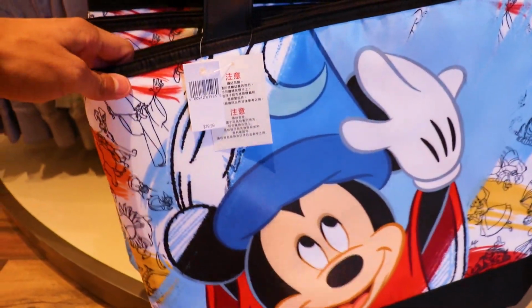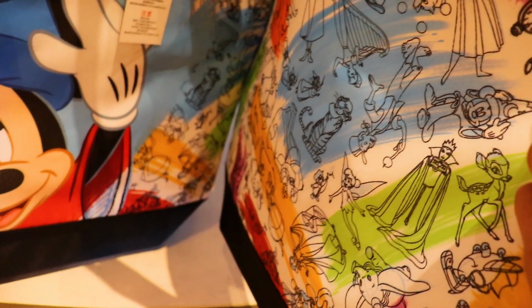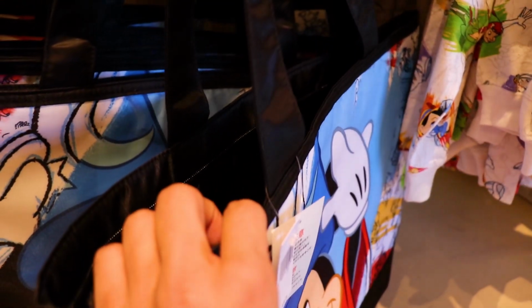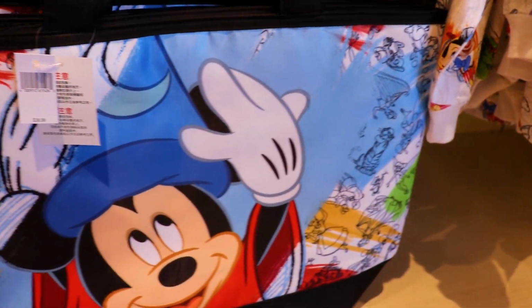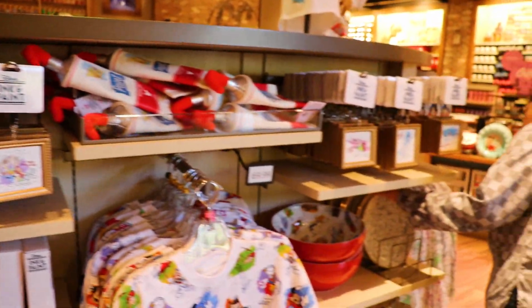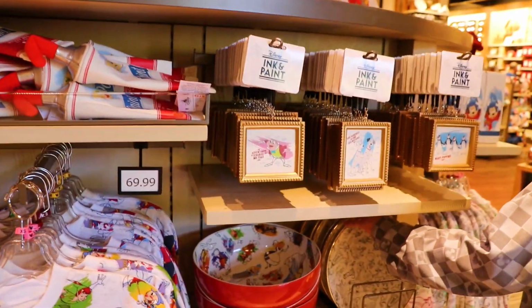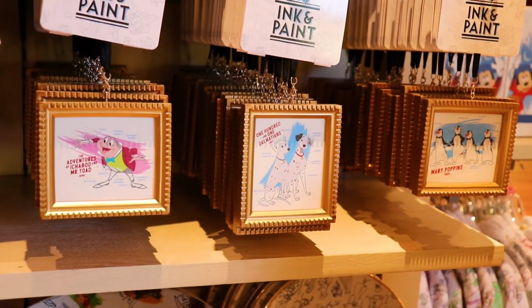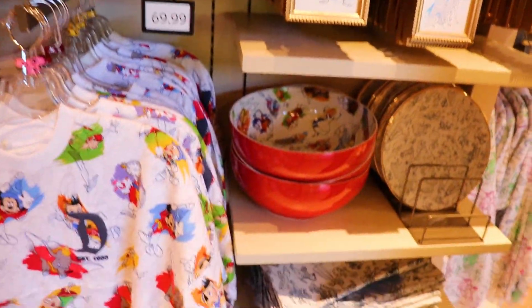Really nice, and the materials actually are pretty good. If there's anything on the back. Oh yeah, a bunch of different art on the back. And a pretty big size too. Actually, I really like this tote. We have some more ornaments over here. Mr. Toad, 101 Dalmatians, and the Mary Poppins penguins.